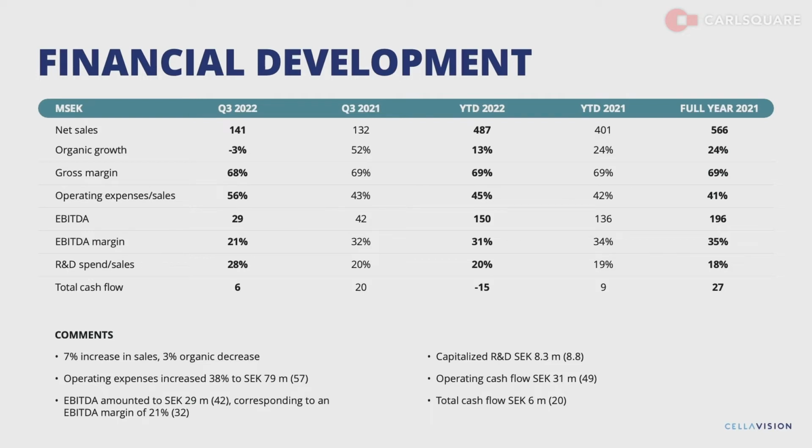Operating expenses were 56% of sales, so we went up to 79 million. We incrementally increased our R&D costs by 13 million. 3 of them were a write-off of projects that we are not continuing, projects that were sitting from before COVID, and they do not make sense to continue. We've captured them in another way. And then obviously we're up against the compare where we didn't travel. So we also had incrementally 6 million in sales and marketing now that we've started traveling and engaging in trade shows, etc. So it left us with an EBITDA of 29 million, so only 21%.